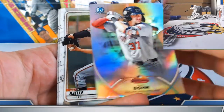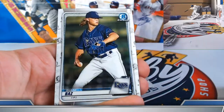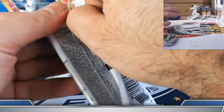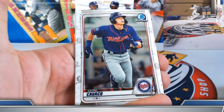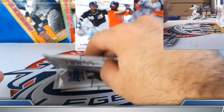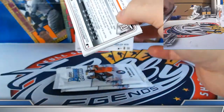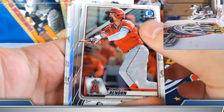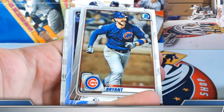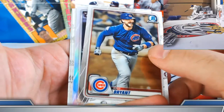Alec Bohm, AFL prospect, I think that's our first on Bohm. Antonio Cabello on the stat tracker insert. It's a refractor. It's a rookie refractor. Yeah, rookie refractor. Let's see if it's got an auto.